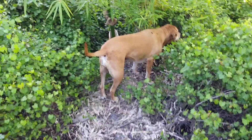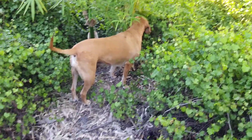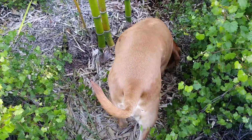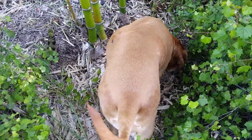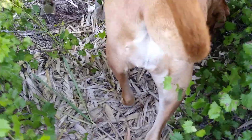Peanut weighs 82.5 pounds. She is big. Come on, Peanut. Whoa, Peanut, back up. I'm just getting ready to leave, and I got mosquitoes attacking me. Get out of the way. It's just getting ready to leave.